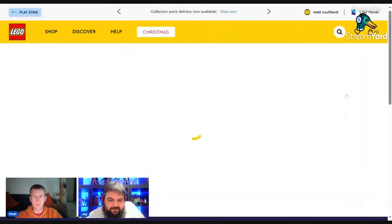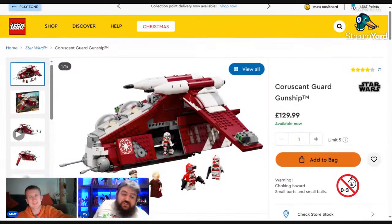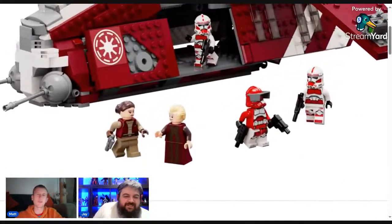What do you think, Jay? When do I get this? I'm still not convinced you need it. I like the minifigures. I'm still not convinced you need the ship. I'm convinced you need the minifigures. 100%. You've got to find them. I don't know. So I need all 5 of those minifigures. Yes. You need all 5 of those minifigures, but I'm not convinced you need that ship.